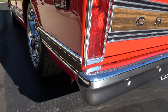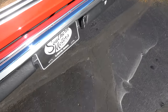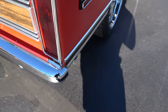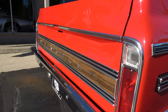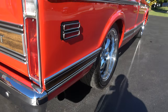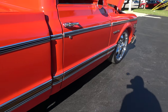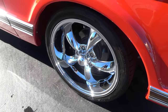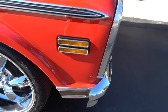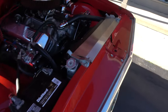Again, Toyo rubber. Those are Rev wheels. Great sounding big block, man. This thing sounds awesome, and it should. It's got Borla exhaust on it, which is very expensive. Beautiful build. It's got the dual chrome mirrors, power front disc brakes. This thing is pretty. He said it's a factory big block truck.